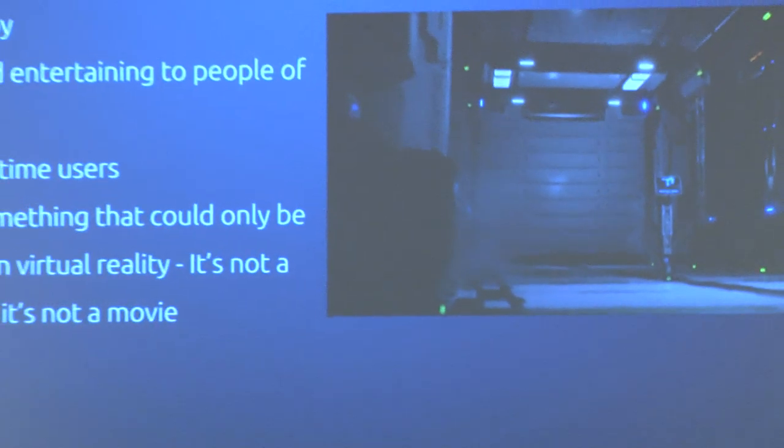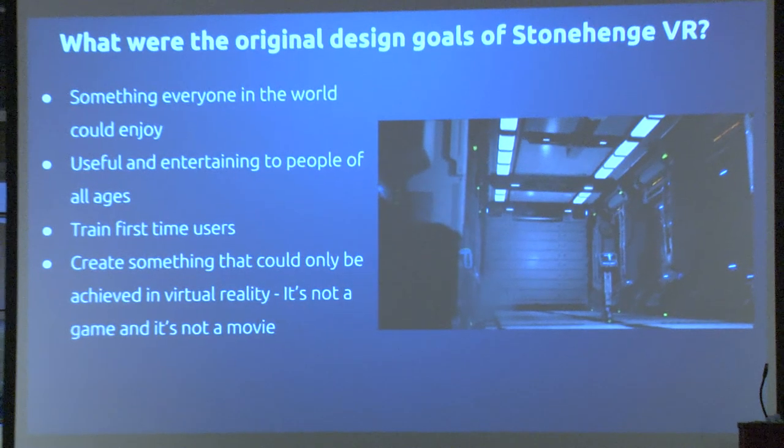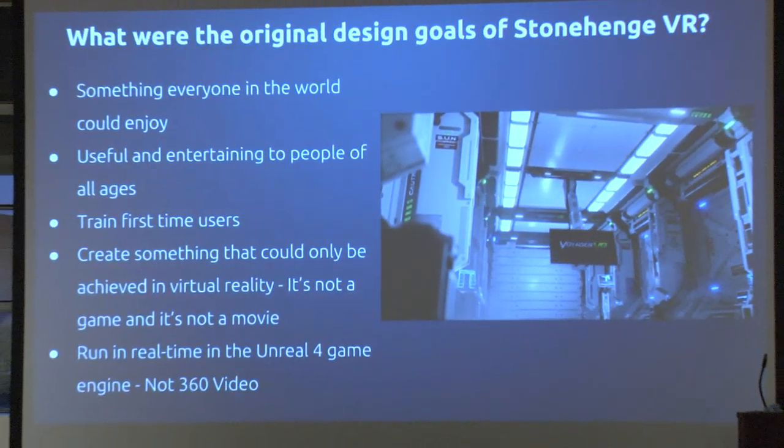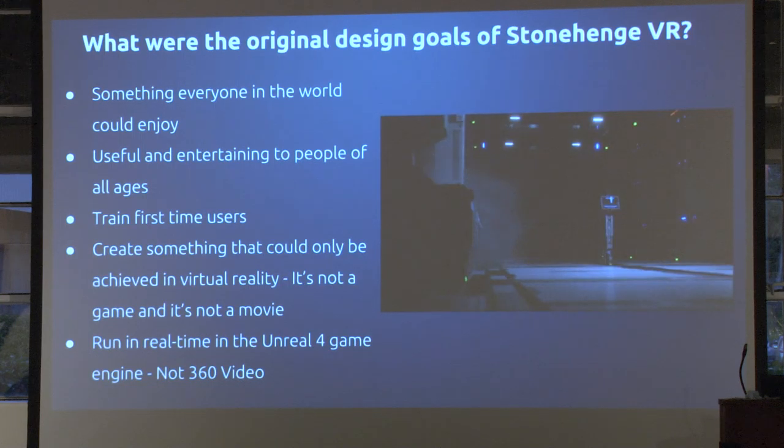I've always been proud of the fact that what we have made is not a game and it's not a movie. So what is it, you know? It is something that can only be done in VR or experienced in this way. It also needs to run in real time in the Unreal 4 engine, not 360 video.